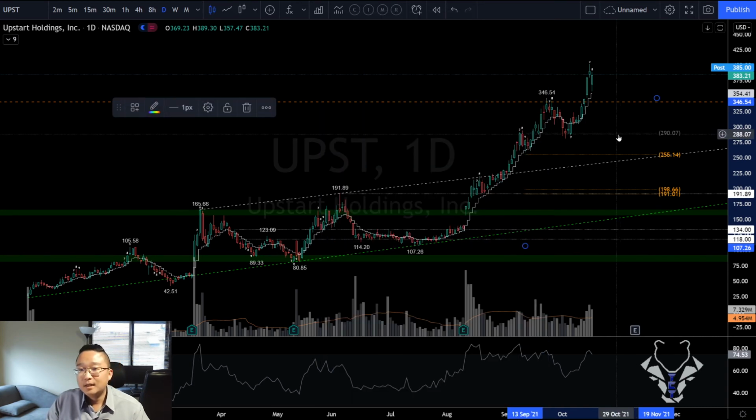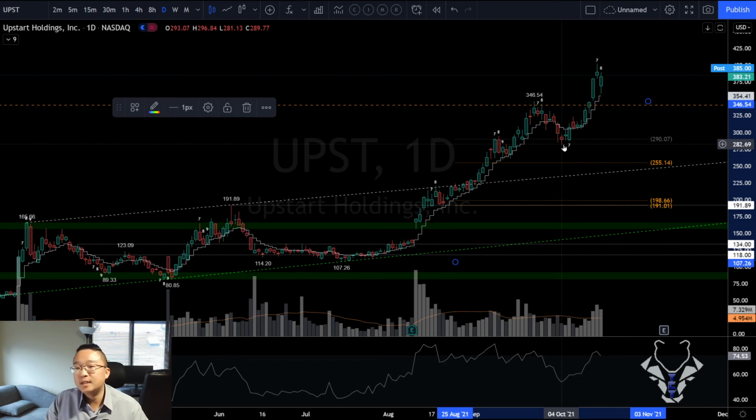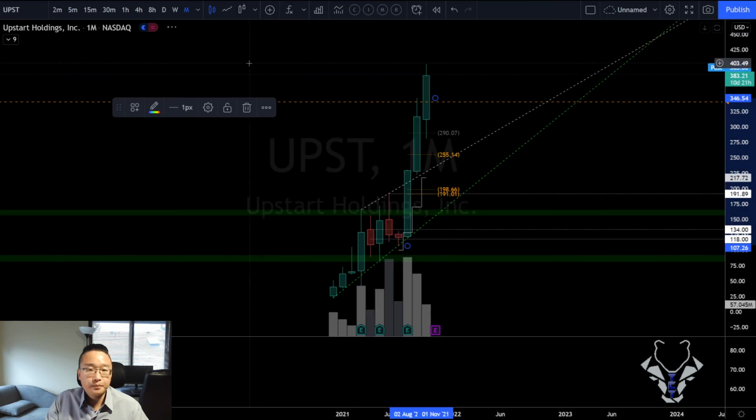0.236. The consolidation of this move essentially held that 0.236. May have lost it by a little bit, closed just under it, but the chart is extremely strong in that sense. UPST continuation, no daily bear divergence. Let it develop. Let it develop. That weekly 8 is going to need to catch up.